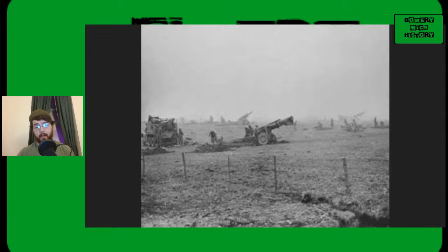From the 705th and 609th tank destroyer battalions that were left over from the 9th and 10th armored divisions. So this story that the 101st Airborne had to single-handedly hold out against terrible odds, against unrelenting German assaults. It's not the most accurate. They do have all this extra support, and they're not on their own.